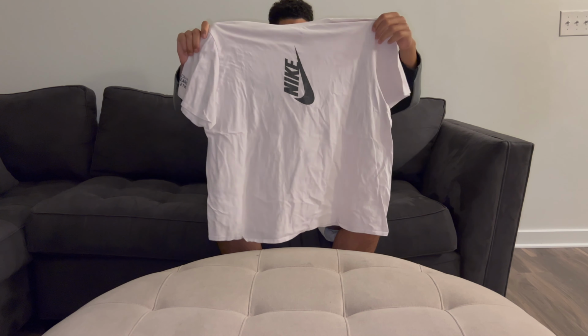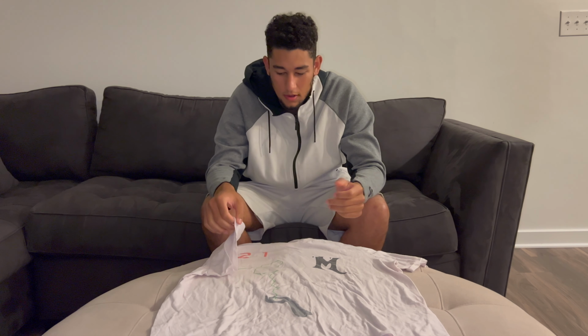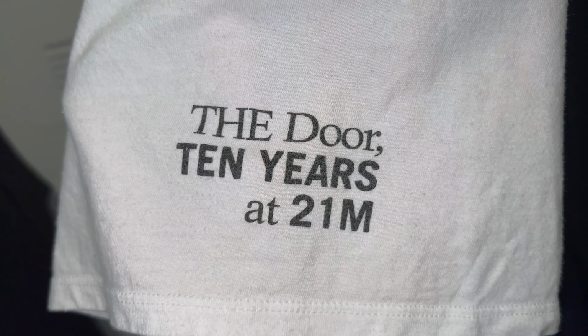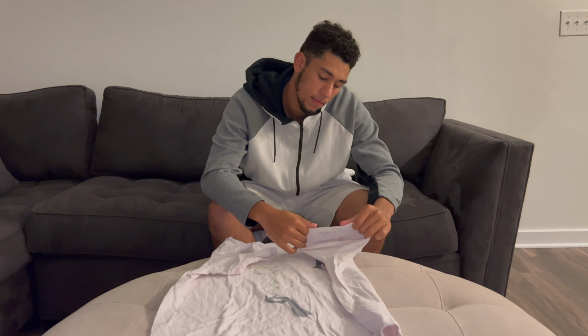So I purchased this piece in a double XL. It looks almost pink. It doesn't look white. And this is one of those Nike dry fit tees that are going to kind of get room and they kind of shrink and everything. So it's really just bought for the print. It has 10 at the door, I believe. Oh yeah, 10 door, 10 years at 21M.